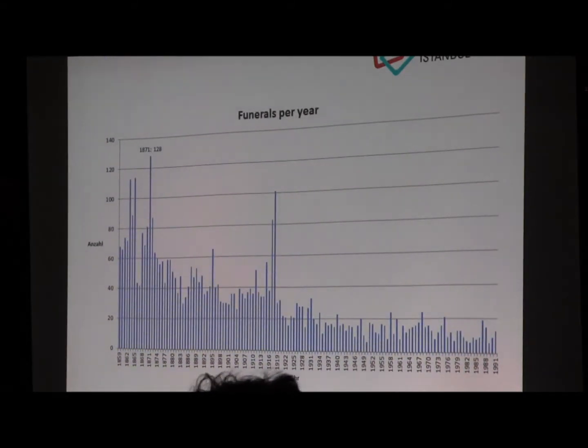Here's a breakdown of the funerals per year. We see a strong peak in 1871. This was a big cholera epidemic that killed tens of thousands of people in Istanbul. And then, predictably enough, another peak during World War I.